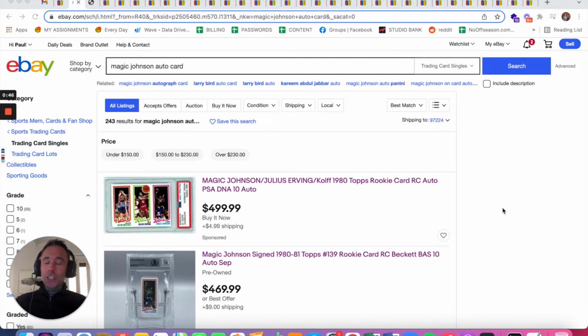So I'm extremely excited to buy an Earvin Magic Johnson autograph card. This will be my second Earvin autograph. My dad actually got a Sports Illustrated cover signed in 1978 when he was at Michigan State with Earvin, and had him sign it. And so I have that framed in my office. But this is going to be my first Magic autograph card that I'm about to buy.